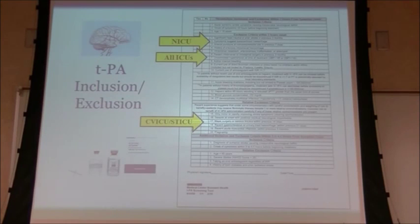This is your TPA or alteplase inclusion exclusion criteria form. This is actually located on the intranet. We as nurses do not make the decision whether to give alteplase or not. However, as part of a code stroke team, it's our responsibility to know some of the inclusion exclusion criteria, because we're calling physicians on the phone in the middle of the night, and it's good to have in your report things that may exclude those patients or reasons that they may be a candidate.